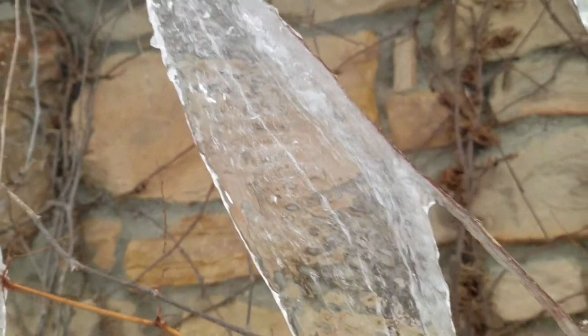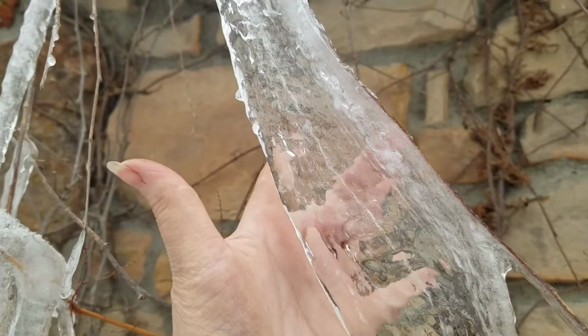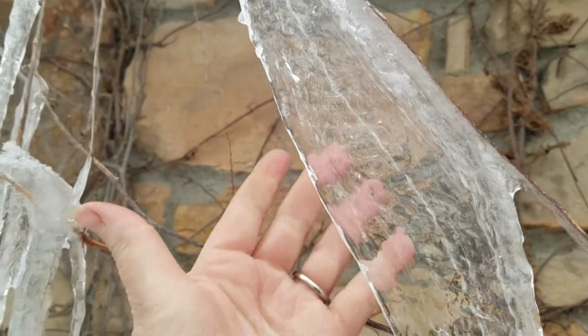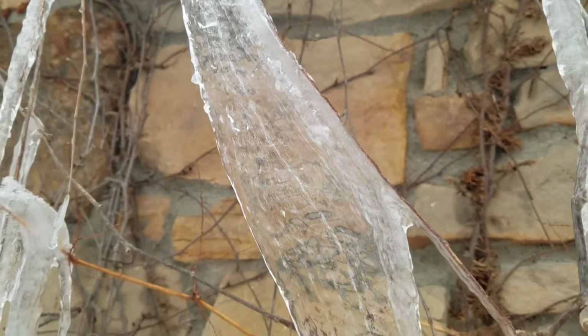This was something neat. Just the way that the water came off and then slowly melted on this little tiny branch right here, and it's melted and made this fin of ice, which is really beautiful. That was pretty cool.